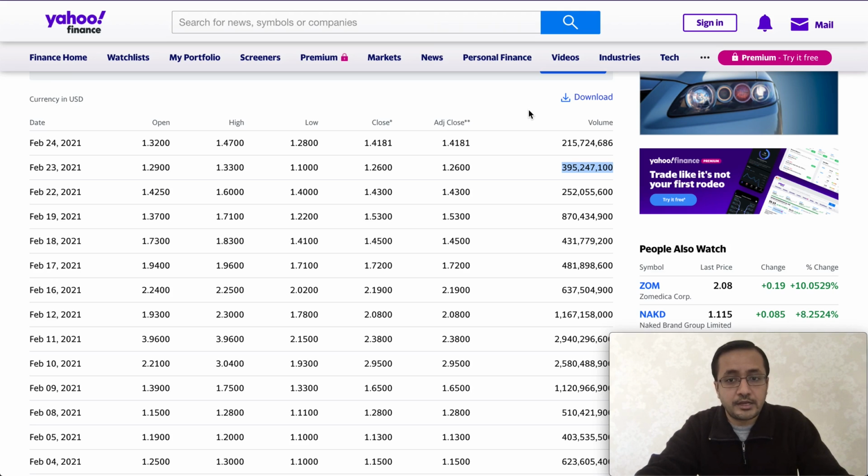Now looking at SNDL in general, the volume yesterday was on the lower side, close to 400 million compared to the average volume of 600 million. However, in my personal opinion, the stock price did not really go as low as it could. So it is $1.10. That was the low yesterday. Today it got back up pretty quickly. It made a high of $1.47, and the volume looks pretty healthy as well.